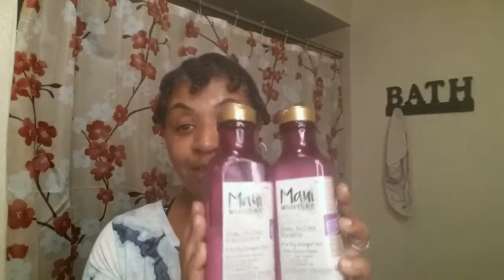So I went in with the Maui Moisture, and this is the shampoo. And I went in with the Maui Moisture conditioner. Okay, now this Maui Moisture is for dry and damaged hair. It softens, quenches, and repairs your hair. It has shea butter, coconut oil, and macadamia oil, free of sulfates and all that other stuff that you don't want in your hair. Heals, hydrates. You couldn't go wrong. So I had these and I used these.